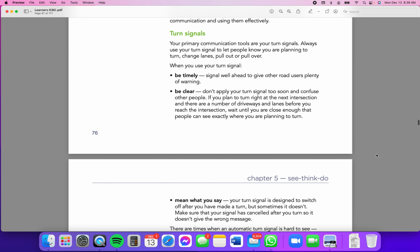Turn signals. Your primary communication tools are your turn signals. Always use your turn signals to let people know if you are planning to turn, change lanes, pull out, or pull over. Now, just be aware, a lot of people do not use their turn signals, and it's actually one of my biggest pet peeves because, like this says, it is your primary communication tool, and if someone's not using it, you're basically just waiting until you know what they do.